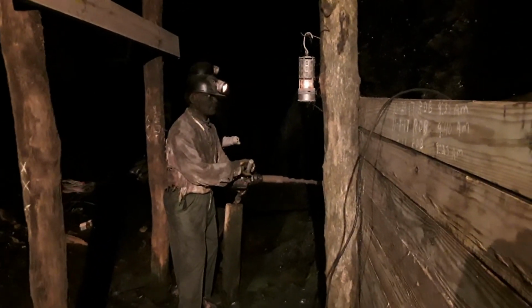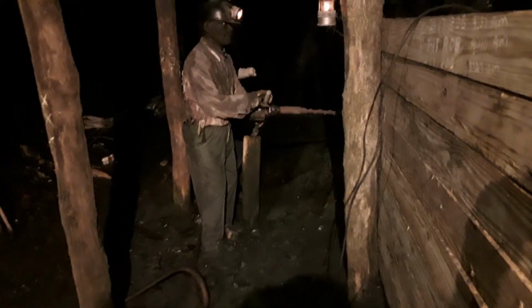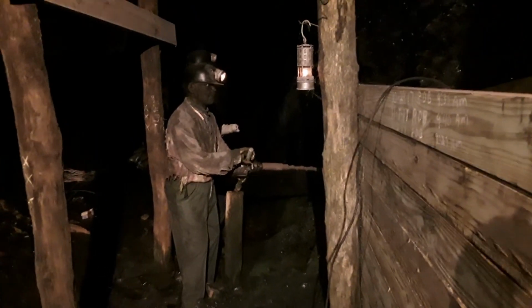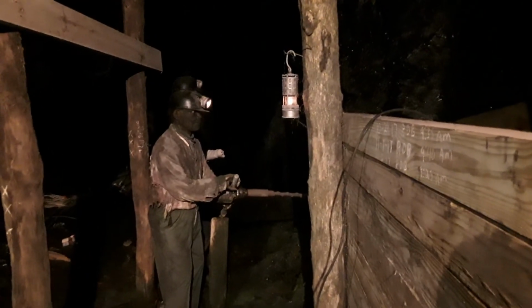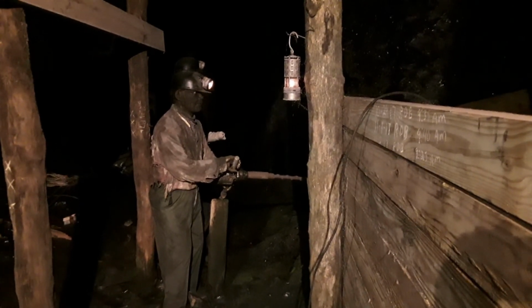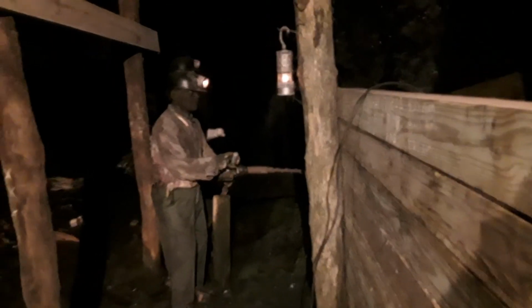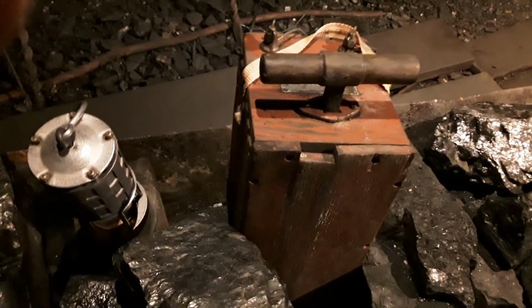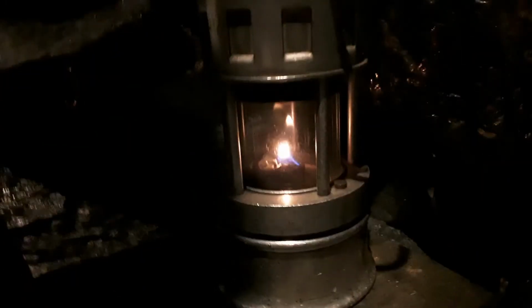Here you can see the mannequins with the pneumatic tools drilling in to make their holes for their dynamite so that they can blast the anthracite coal out. The safety lanterns, which tell you about the carbon dioxide and the methane. Here's your dynamite plunger. Here's the lantern. Safety lantern.